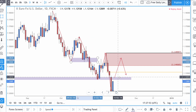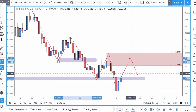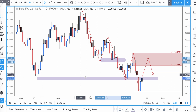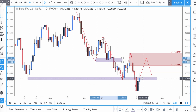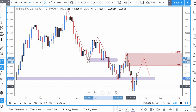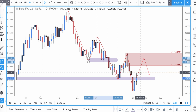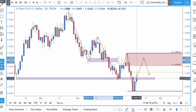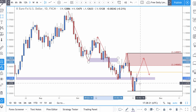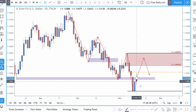So when we get the pullback, and let me just delete that, and we get the pullback to this area of support, what is considered support and resistance. This being the absolute bargain area in recent history, this being an expensive area, you're buying, and this being fair value, you're buying still at a potentially expensive area, an expensive price. And that's not to say that prices can't continue to go lower.